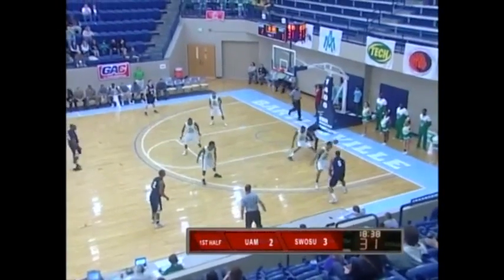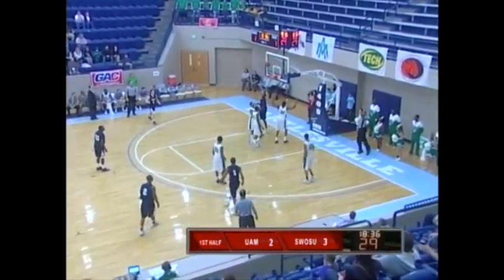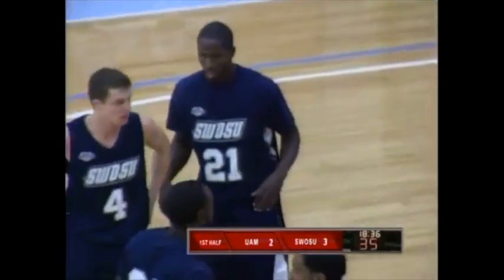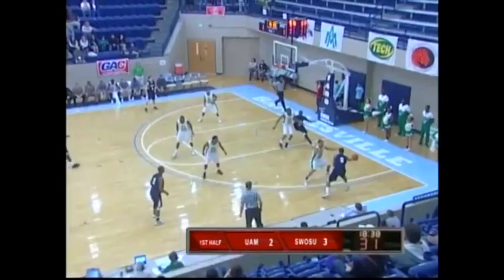Here comes Donahoe into the front court. He'll work it right wing to Cornelius. Driving the baseline is Davis. As he goes up for the shot, it's waved off. We've got a foul. Take a look at it again here on replay.